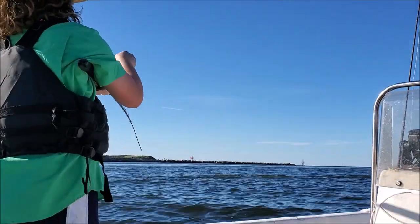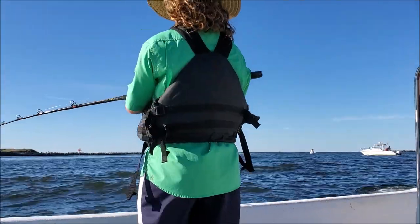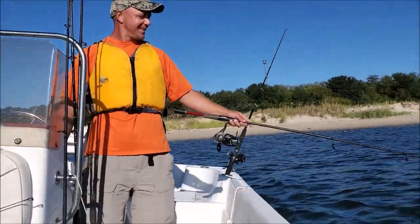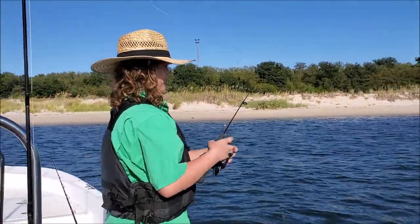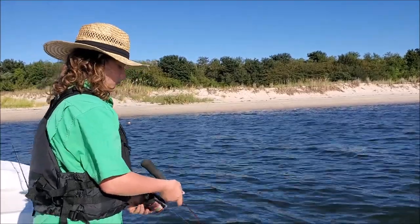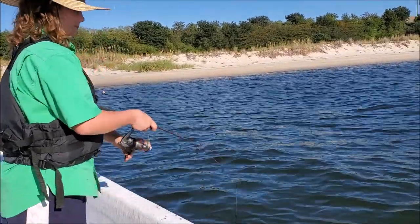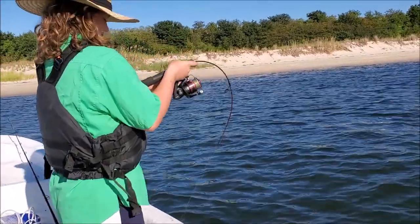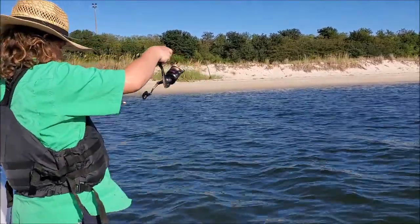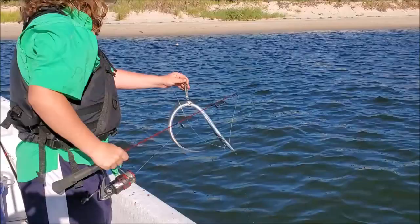Oh, Gavin's got a good one. All right, Gavin, let's see one on that Dock Demon there. I'm seeing them on the fish finder. They're all over the place. Oh, there you go. Hooked up. Oh, doubled up. We got one on behind us, too. Oh, foul hook. Hold him up. Let's see him. Ribbon fish.